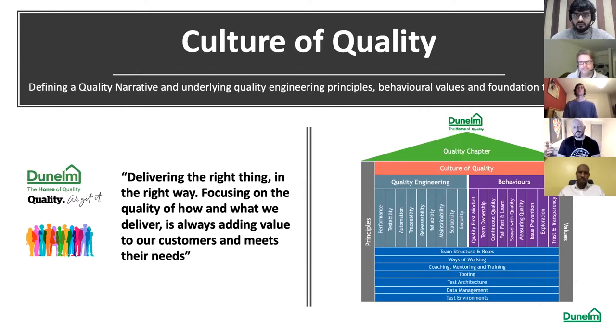And if you look at the foundational pieces around team structures, ways of working, how we coach and mentor, tooling, looking at our test architect, there's a whole host of things that we've had to think about, because the tech side of things is one thing, the people side, the mindset side, is another. And from a quality perspective, it's really, really important that those things are dealt with. So we've spent a lot of time and investment in that. And we're still building that. We're still maturing it. But the guys here on the call with me have played a massive part in this, and I can't thank them enough, to be honest.